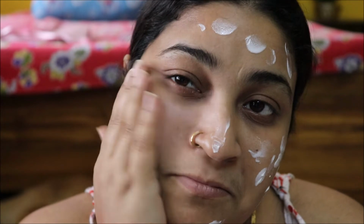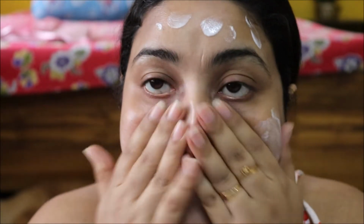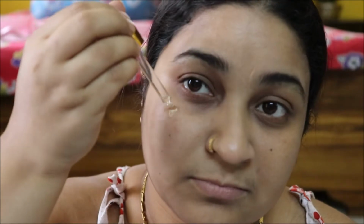Okay, we'll start with moisturizing our face. It's very important. It's summer and you should always moisturize your face first. I will be using this essential face oil from Nykaa. I don't know why I was feeling very dry and rough like we feel in winters, no? I don't know, maybe it is due to the humid weather. So I'm applying this essential oil to soften my skin.